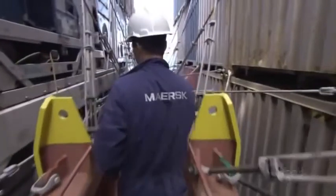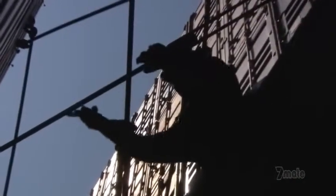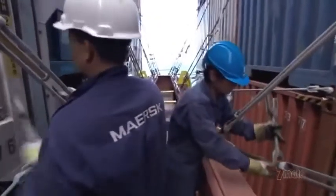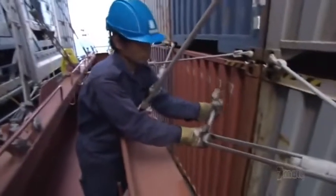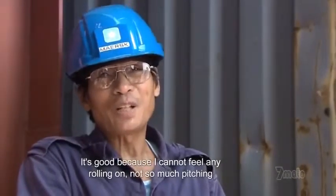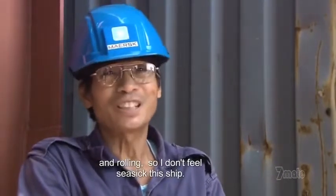If the containers are paramount, equally critical are the lines holding them in place. If the stacks are unstable, Emma could capsize. Alvin Serenilla and Sammy Abongan have 40 years at sea between them. They know Emma's size helps keep her stable, but they leave nothing to chance. It's good because I cannot feel any rolling and not so much pitching and rolling, so I don't feel seasick on this ship.